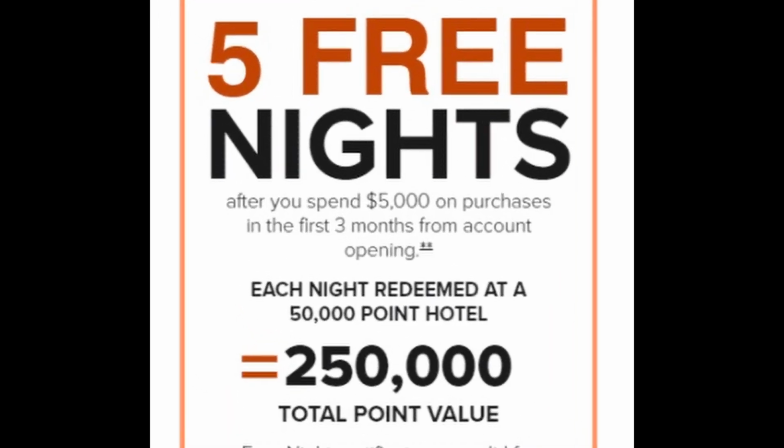And for the 4th card, I was able to get approved for the Chase Marriott Boundless card with a massive bonus of 5 free night certificates worth 50,000 points each, which is up to 250,000 points in value.